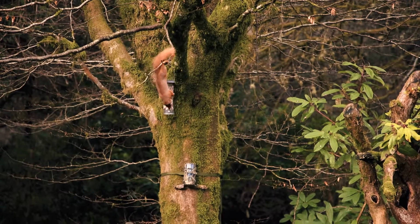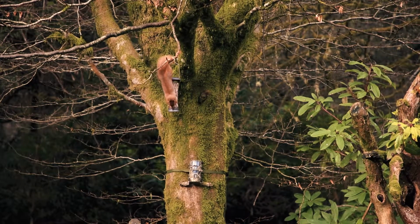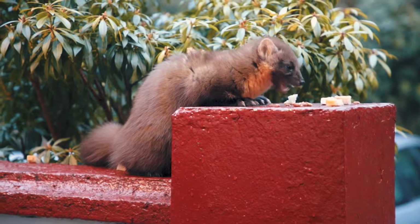Of all the spectacular wildlife Scotland has to offer, surely the prize animal to ever be lucky enough to see in the wild is the pine marten.